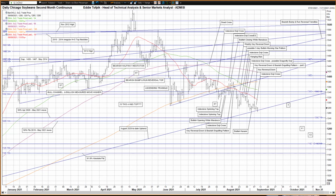for now at least. So what's next? Well, given that we've had, as recently as this past Tuesday, a daily key reversal down, it would seem reasonable to look to the downside first. So below, we have two potential targets. Target X1, the secondary target for the ascending triangle pattern in the 1202 area, and target X2. That's the first possible bear flag target in the 1178 area.